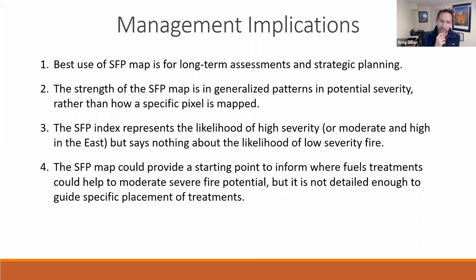And lastly, this is my last slide here, bringing it back to what does this mean for managers? How can they use the information that we developed from this study? So we have these 4 points in the GTR, and they're expounded upon a bit more in the GTR.